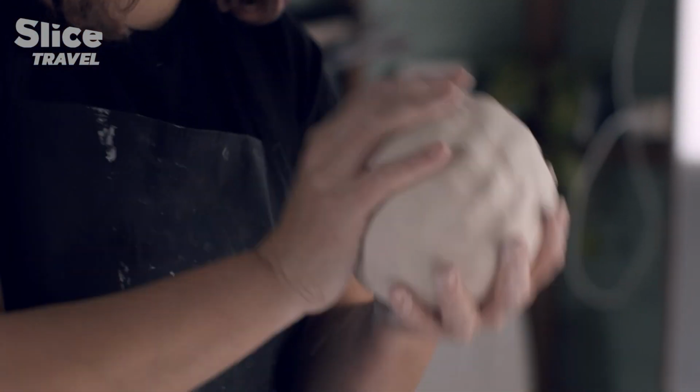So basically I wedge the clay first, get rid of all bubbles inside, and then I slap it, kind of to center the clay a bit so it's easier to throw on the wheel.